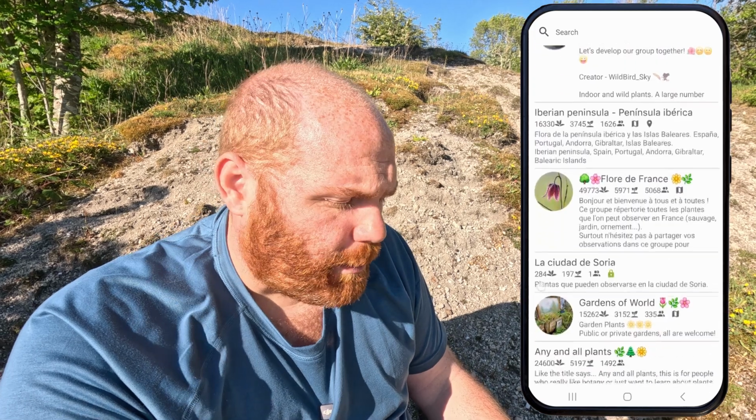A couple of the drawbacks though. It doesn't work offline. So when I've been in a few areas that have got no mobile signal at all, it won't suggest anything because it doesn't load, which isn't a problem, because then I can just take the pictures, upload them when I get home, and do it all there. But it's a little bit of a drawback.